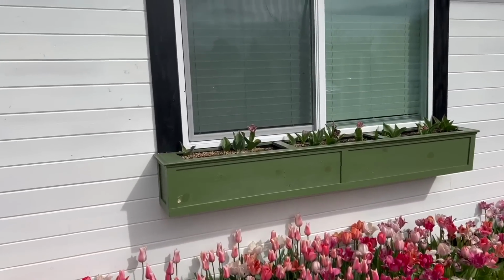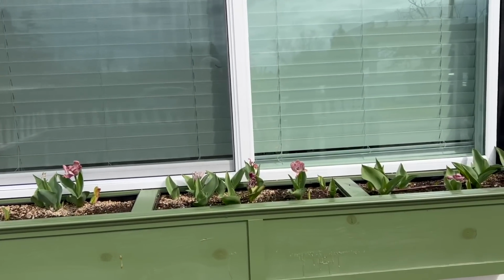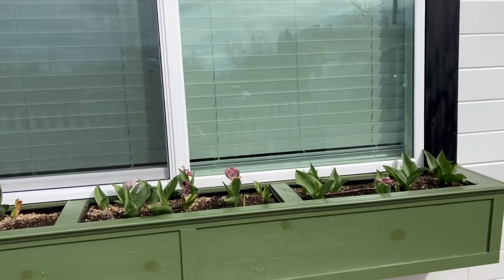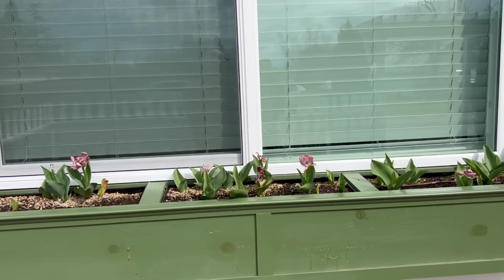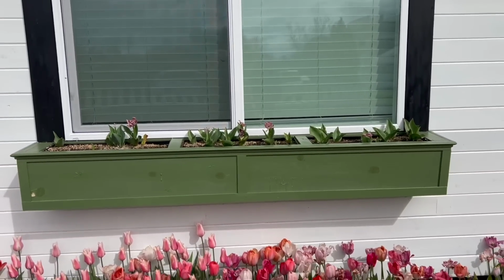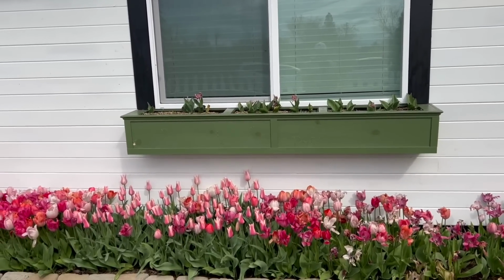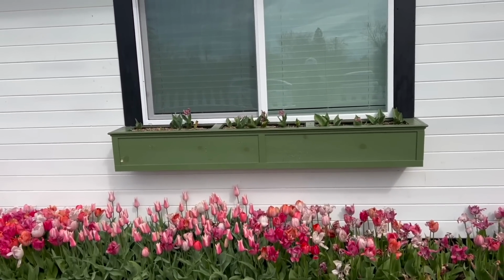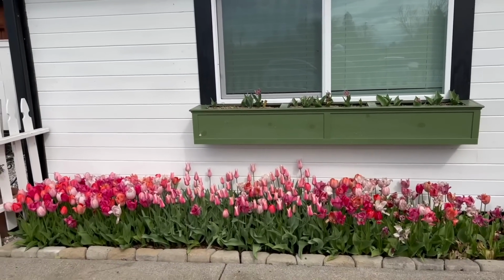And then I had some in this window box that I planted, but it sounds like I'm not the only person that had a problem with them. These are the Shocks and Struts also, but I think they didn't get enough water, and we had a few freak days that got extremely hot. When they got extremely hot, I think they just dried out and kind of cooked the roots. So they didn't grow. And the ones that did grew extremely short in comparison to the ones down here.